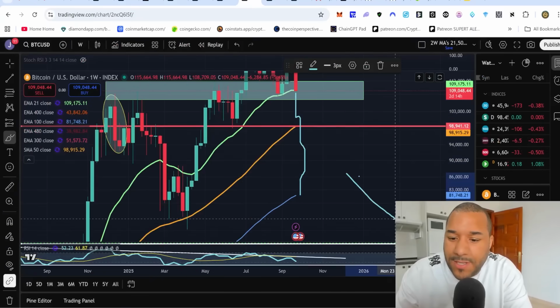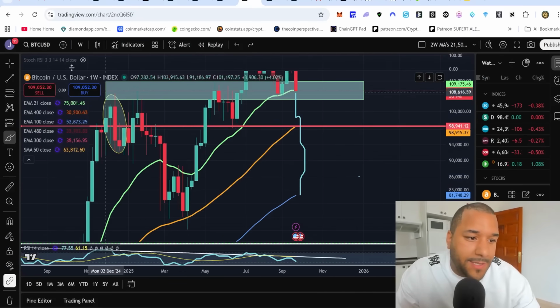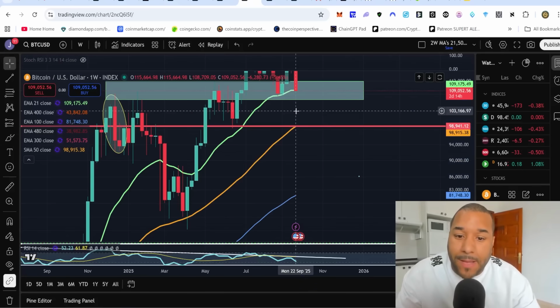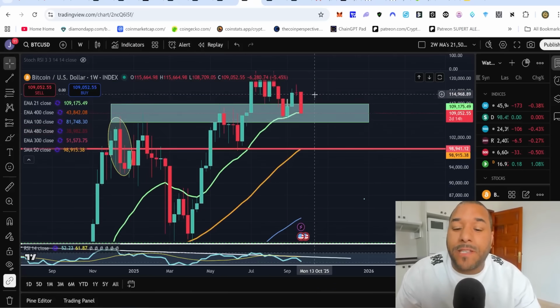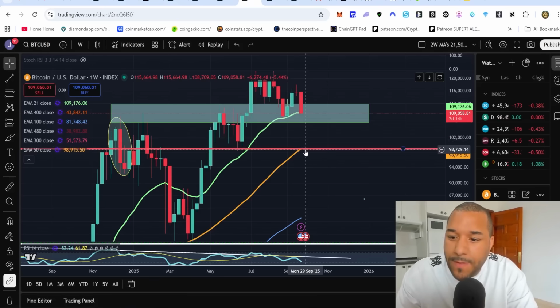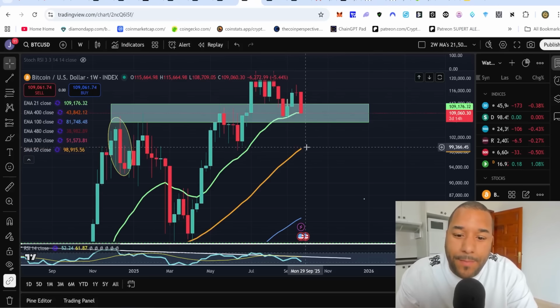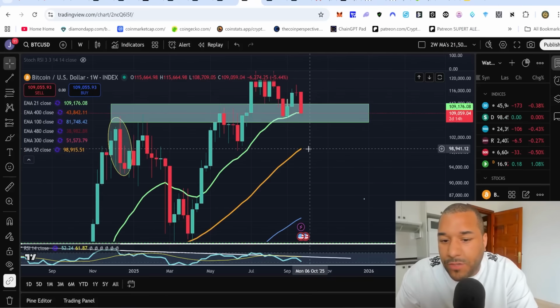Like I said, we do not want to see Bitcoin break this area right here. Let's see if it can hold support on the 21 week. If it bounces off this part, great. If it breaks through, it must hold this 50 week. It must hold 99K. And even then, many people will believe that the market's over. But it must hold this 99K level or 98,800 or whatever it is.